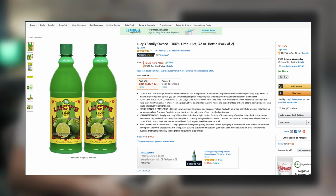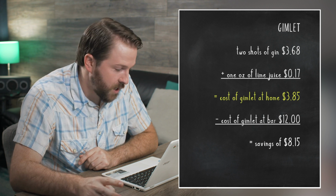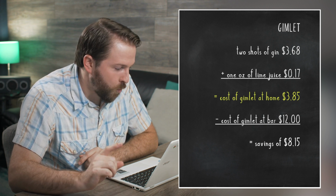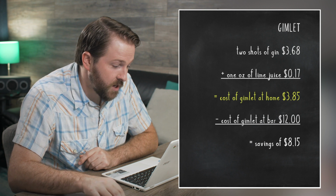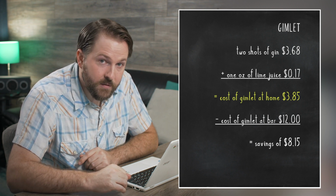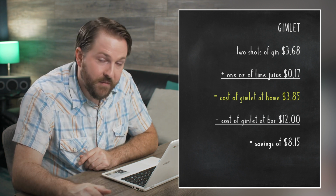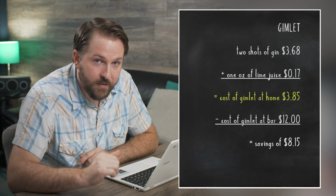The Gimlet is one of my favorite gin cocktails. The Gimlet is 3 parts gin, 1 part lime juice. So when we look for lime juice, we see on Amazon for $10 we can get 64 ounces of lime juice. That is 17 cents per ounce. So now making our Gimlet, we have 3 ounces of gin, that's 2 shots, $3.68, and then 1 ounce of lime juice, 17 cents. So the cost of a Gimlet is $3.85. Gimlets maybe go for $12 at the bar after tax and tip, so a savings at home of $8.15.